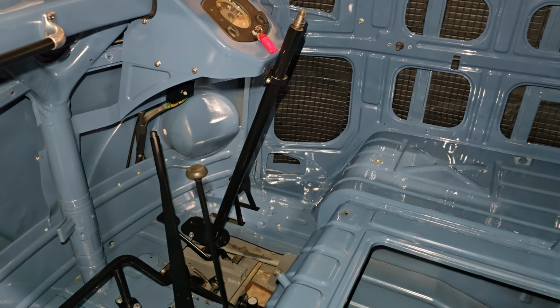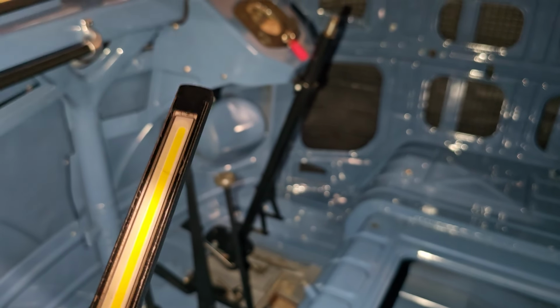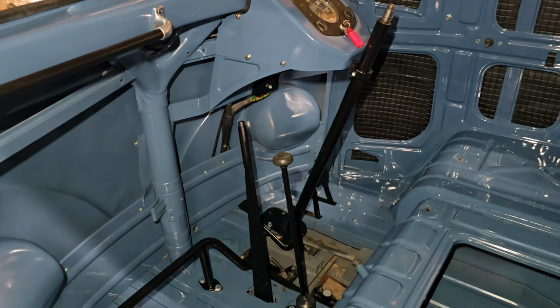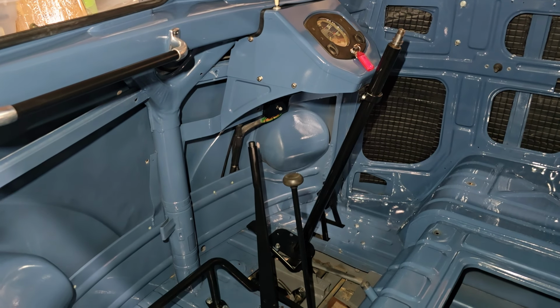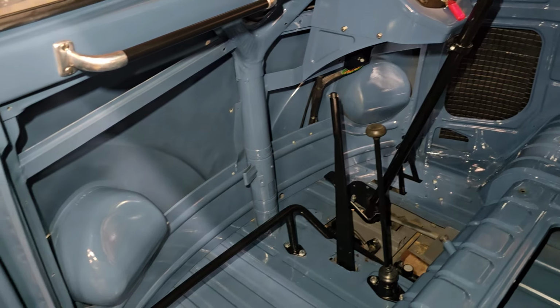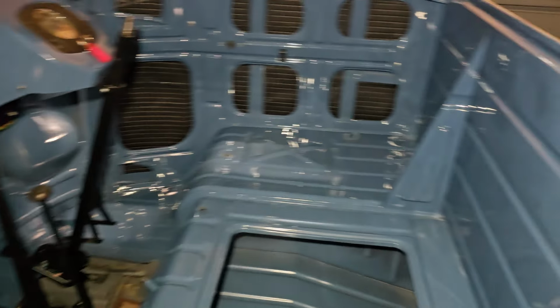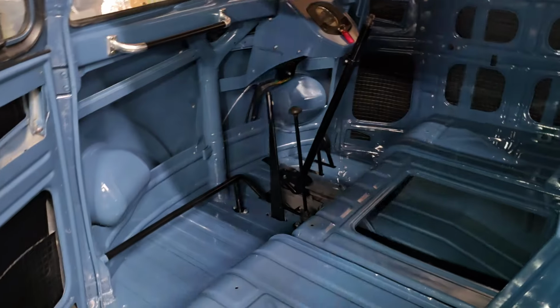And I think Rafa the other day started in on removing wiring. So one of the next big things for this bus is going to be to rewire it. That's probably the next big thing, is to go ahead and rewire it while the bus is still fairly disassembled, because that's the best time to do it, since engines and transmissions and stuff aren't in the way. So anyway, that is the review of this beauty.